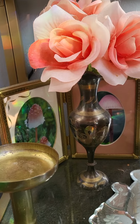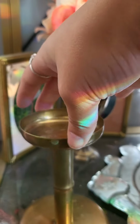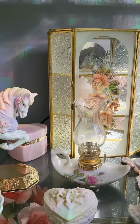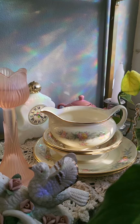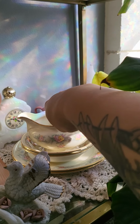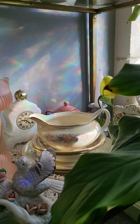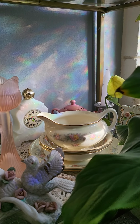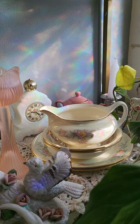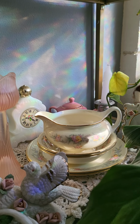And down here I have a cute little picture frame with some mushrooms and one of my candlestick holders that I'm not using, or pillar candle holders. And then back here I have this set of really cute dishes. It was actually a way bigger set, but when I went to the thrift store, for some reason they just had it all over the floor, shattered. And I was so brokenhearted because it's such a cute set, and I just asked them if I could pick out the good pieces and keep them.